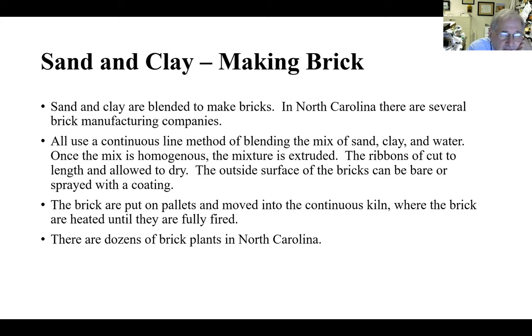Now, in North Carolina, when you talk about the brickyard and stuff like that, people think about NASCAR and such. A lot of times when you say brickyard, it really means that's where a lot of the early NASCAR races were run. You take sand and you take clay and you blend it together and you make bricks.